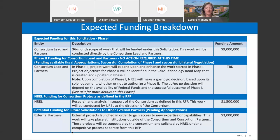And of course, upon completion of phase one, NREL will make a go, no-go decision based upon its sole judgment whether or not to authorize a phase two. The go, no-go decision will depend on the availability of federal funds and the successful outcome of phase one. So again, no action required at this time.